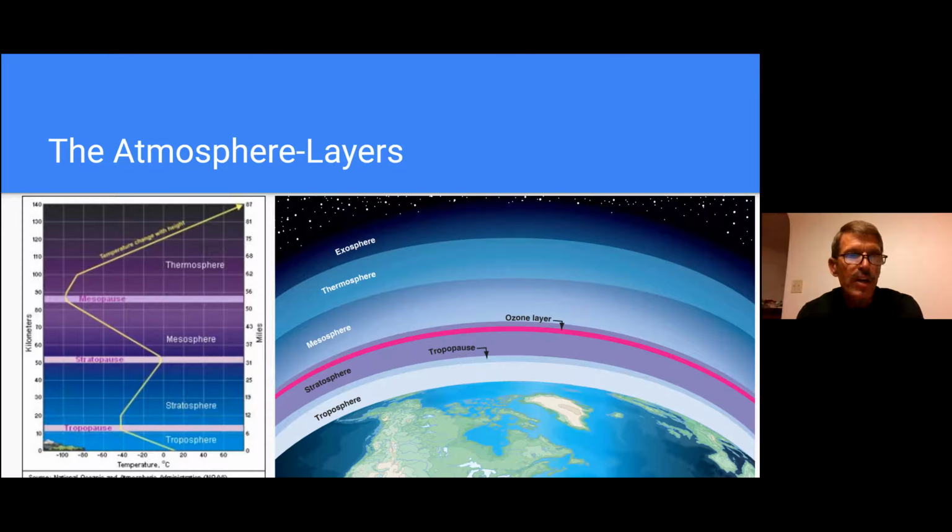Also note on the diagram on the left the tropopause, stratopause, and mesopause, and those are short, well, not so short, but regions of the atmosphere where there's a pause in the change in temperature. The diagram on the right, again, is showing that obviously that's not to scale. If you were to put this to scale, I think the atmosphere would actually be, this magenta line would be about how thick it is. So the atmosphere is really, really quite thin.